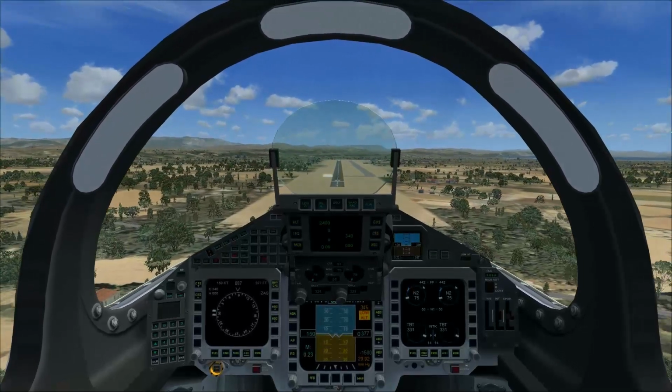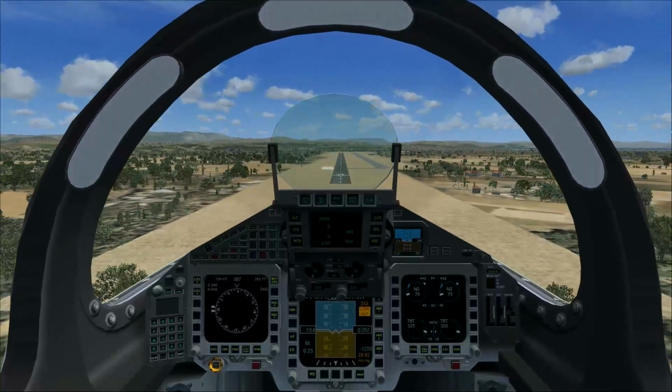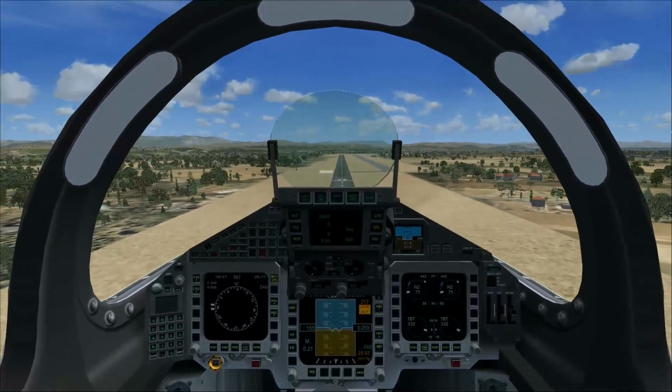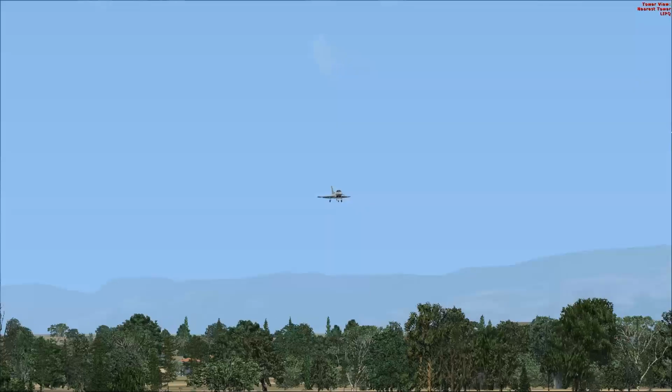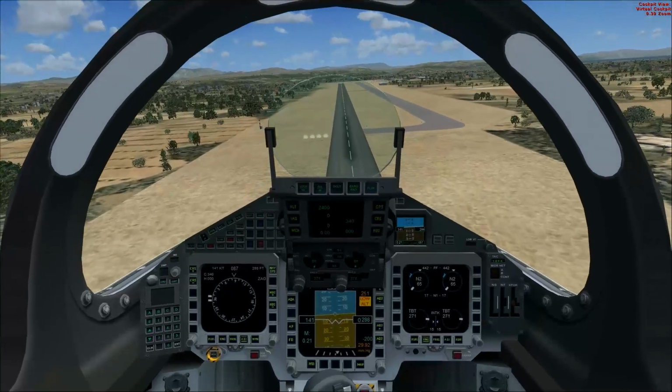Pull up. I really could use a sink rate meter. Sink rate. What? Too low. Flaps. Oh, I could put flaps out. I do have flaps? I do have flaps. Except for now I'm not going to make the landing because of the flaps.